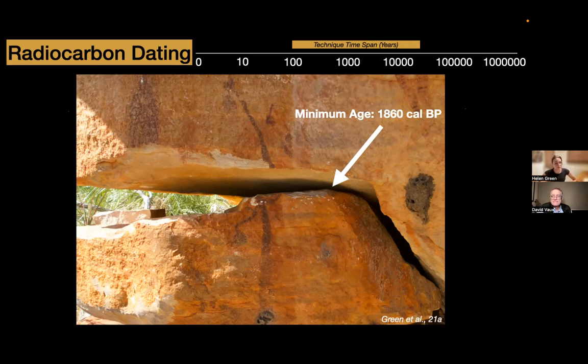And it also allowed us to provide minimum ages for paintings where we found the accretion to be related to them. And so in this example that we saw a couple of slides ago, we dated the accretion that had formed in this crevice. It wasn't very old. It was only just shy of 2,000 years old, but it does open that possibility that where we find these accretions forming with a relationship to the painted art, they could provide us with some age constraint.